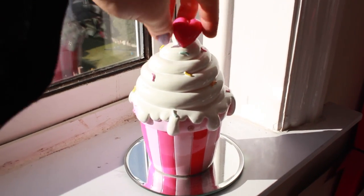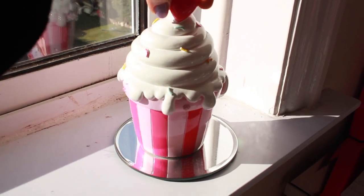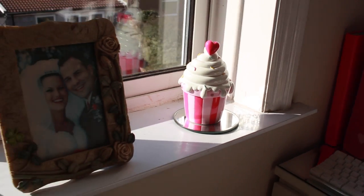truly love. And this is meant to be actually a piggy bank, as you can see, but I just use it as a display like that.